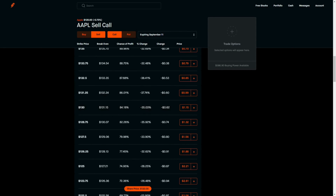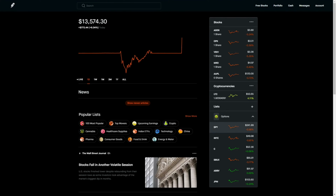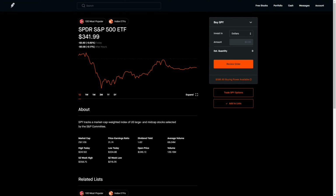If we take a look at SPY, obviously the goal of this series in this portfolio is to sell enough puts and covered calls that we eventually build up the cash to run the SPY wheel. As you can see, currently the price of SPY is like $342, so we'd need $34,200 in the account to be able to run the SPY wheel.